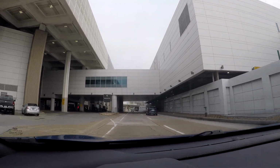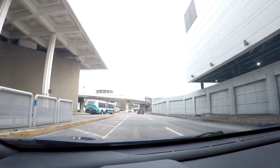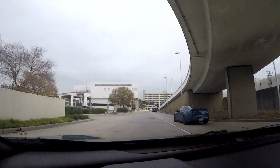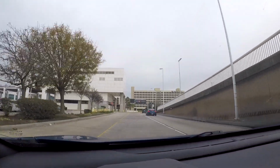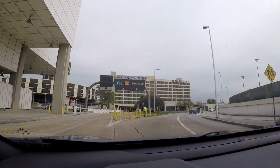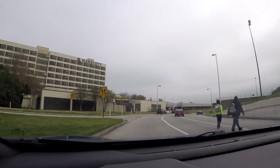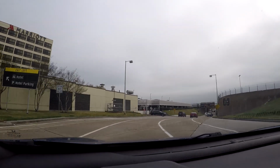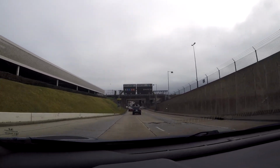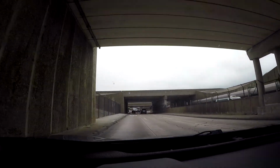So next we're going to be heading over to Terminal B. We're basically going to be doing almost exactly what we just did. It looks like the sun's starting to come out a little bit. It's been very overcast today here in Houston, but there's supposed to be some rain coming later today. You guys got to be careful. These guys there. It's supposed to rain this evening and going into tonight, but at least the sun's starting to make an appearance a little bit.